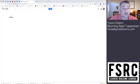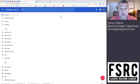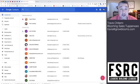So if this is the version that you're seeing here, then what you're going to want to do is you're going to want to switch this to the new version. And it's really easy to do. Over here on the left side in this navigation at the bottom, there's a link that says Try Contacts Preview. You're going to want to click on that because a lot of what we're doing today requires the new version. It's been called the preview version for like over a year or two now. Eventually this will be the one that replaces the old version, but we want to make sure that we're working in the new version today.